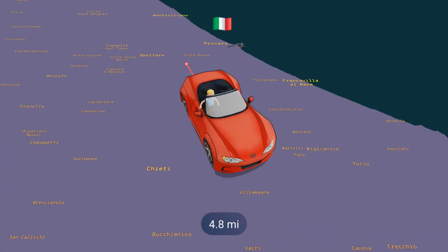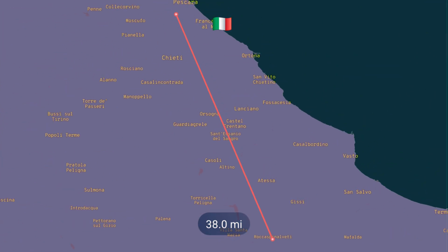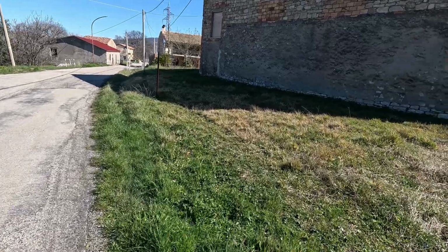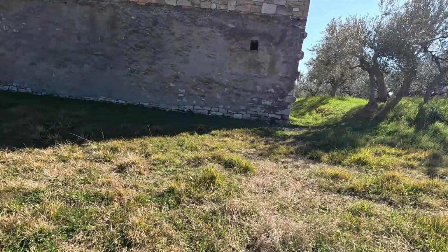And here we are back in beautiful Italy, driving from Pescara Airport down to Roccaspinalveti, and for some reason Fran's missing in the car. Arriving at the house, strange enough the back of the house faces the road, and you'll see why in a minute because the view from the front of the house is spectacular.